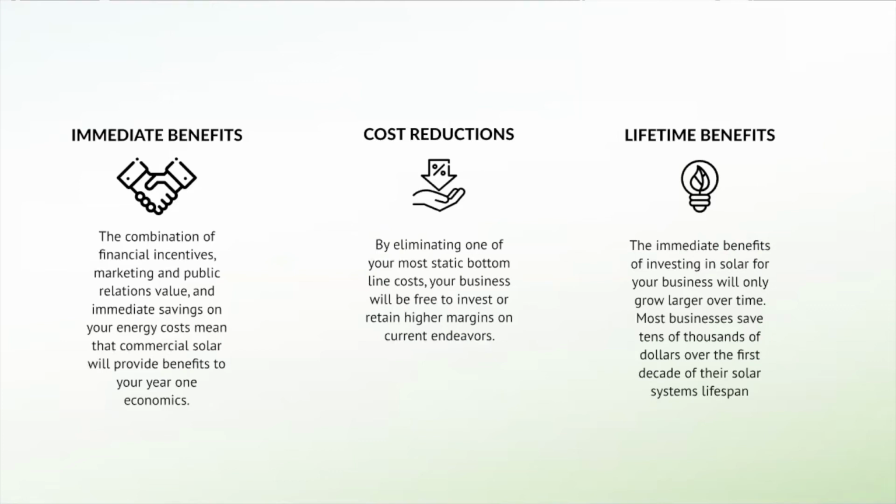We don't have to accept what the utility is selling. We can make our own power and pay a lower rate for it. And these systems are hardy and last for decades. Like I said, 25-year manufacturer's warranties. So they're going to last a relatively long time. Most businesses save tens and sometimes hundreds of thousands of dollars over the life of the system.